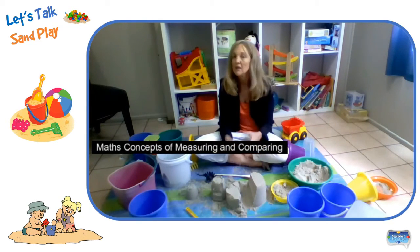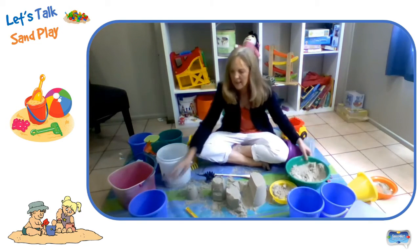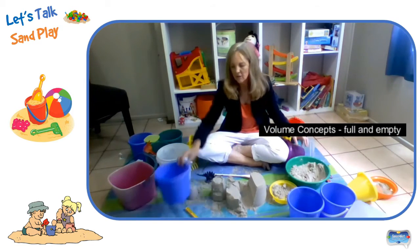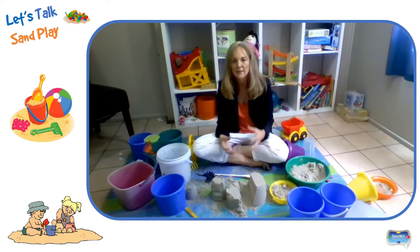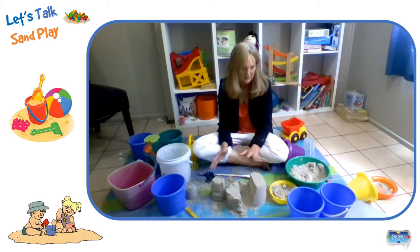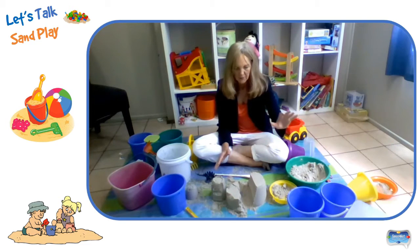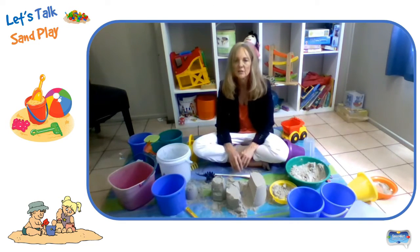Do measuring. You have to use numbers. Just the concept of comparing and measuring is again the basis of maths. Even something like full and empty is a concept of math. So we're starting to look at the volume mathematics. So we can count endless things. As I said, we can count the number of buckets, we can count the number of things hiding, we can count the number of sandcastles we've made.